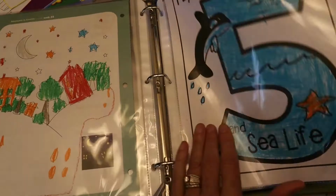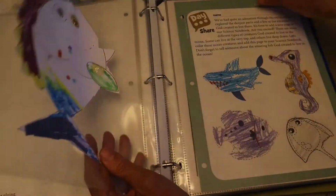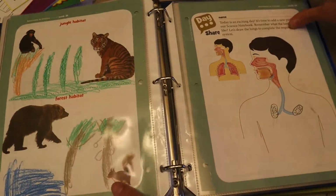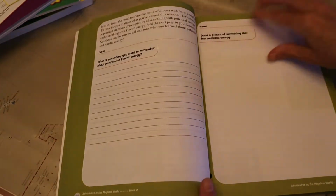So again, this is the second grade one. And feathers, and I had feathers in our art area. They end up with a really cool little binder at the end of the year that they can go through and share with people of what they learned, and it's super fun and easy. So there's Isaac's. So we really like it, they really liked it.